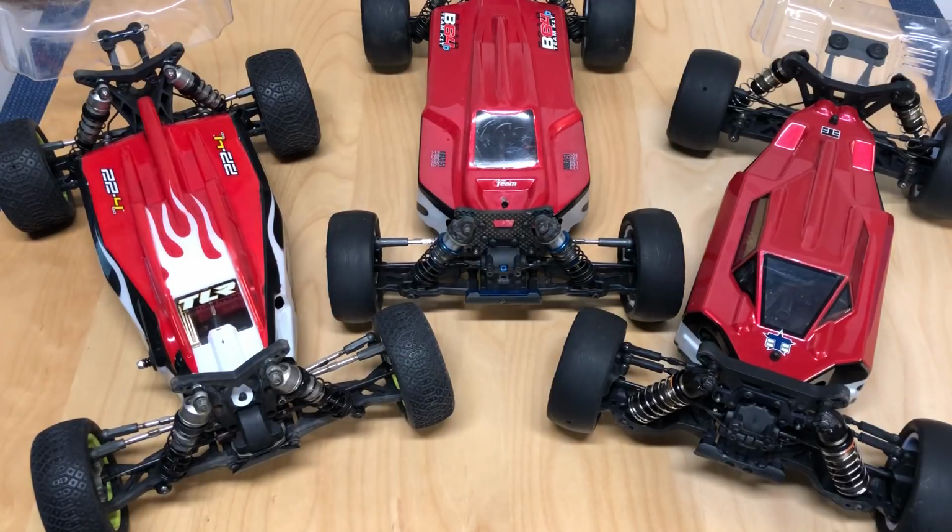Then you've got the B64D right there in the middle, and I think this represents the new wave of four-wheel drive buggies. There's a lot of kits that follow the same shaft drive model with the battery and motor in the back, the servo and ESC up front, shaft drive. A lot of buggies like the X-Ray, the Hot Bodies, the Kyosho, they all follow the same model. Even the brand new Yokomo that's coming out is very similar.